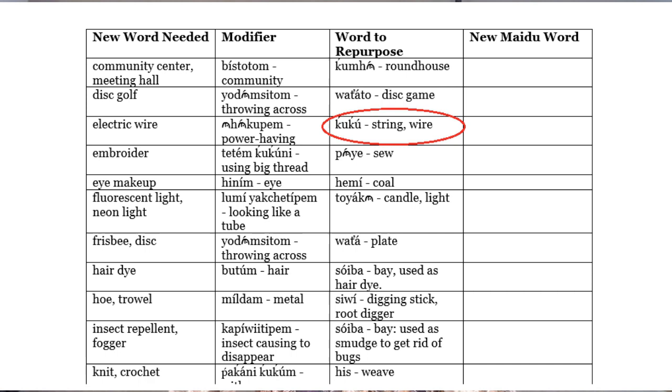Uhu kupem kuku, power having string. The point in all of these is to be understood by other Maidu speakers with your new word. This could be a fun activity in your Maidu classes. Try to get your fellow students to figure out what your new word means.